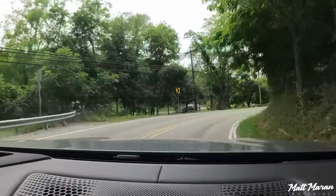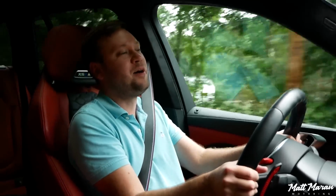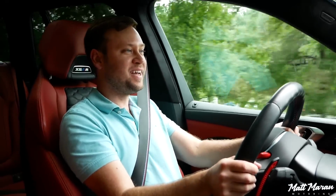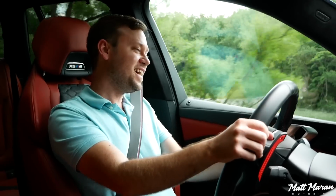And this transmission's doing a good job of figuring out what I want. And there's just so much power too that there's never going to be any time where this thing feels like it's taken off guard or anything. It is so good feeling.